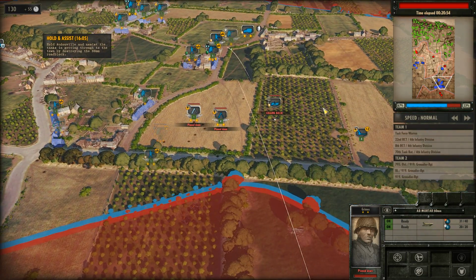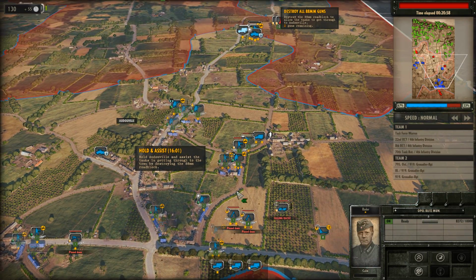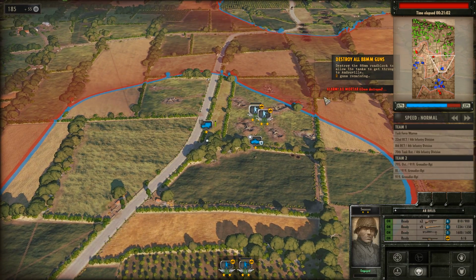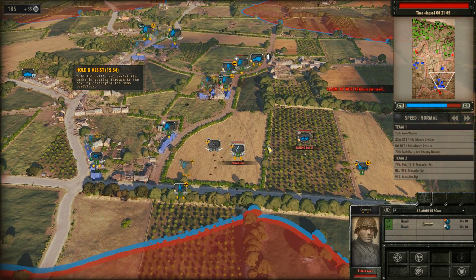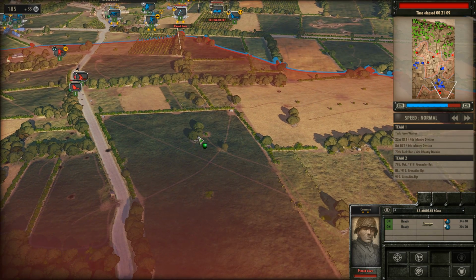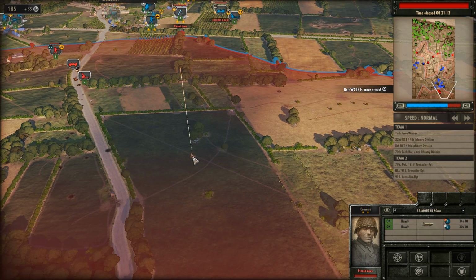Shit. My units are out of ammo. So time to bring out some of these Blitzes that I captured before. And I managed to kill off one of my mortars. We're taking fire from the south here. More or less that position. Yep, there it is.